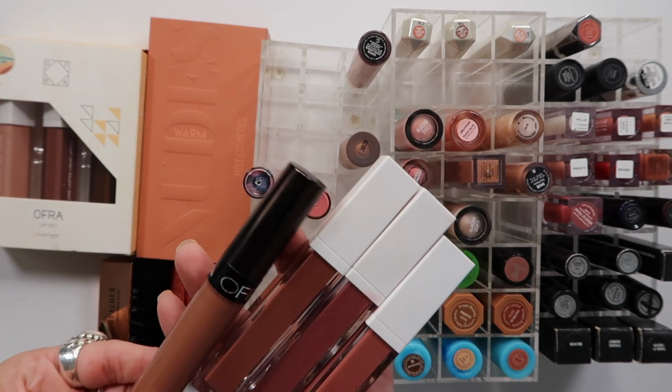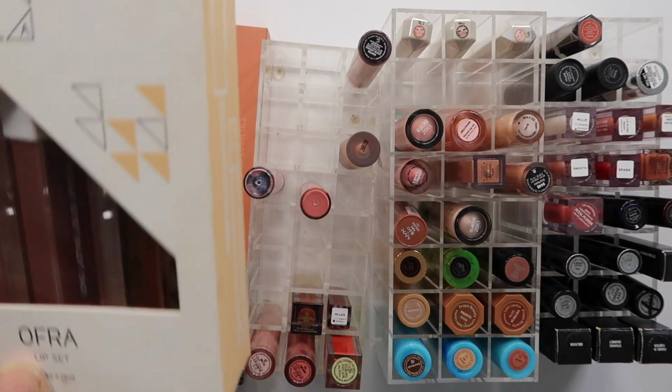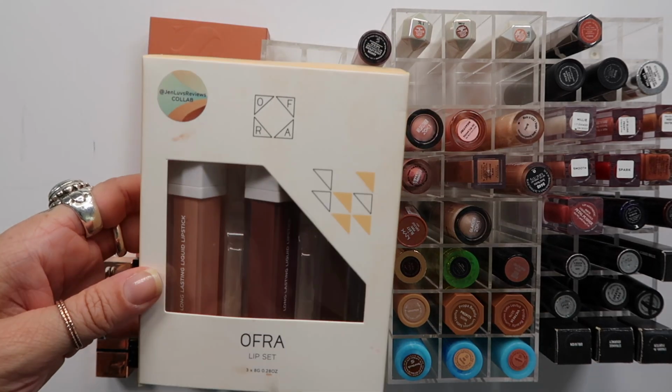Oh, I also have Verona, I guess. That is staying from Ofra. I love this. These three can go. Also, I think I'm going to be passing this one along to a friend.